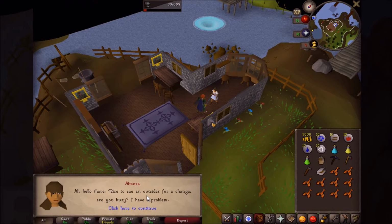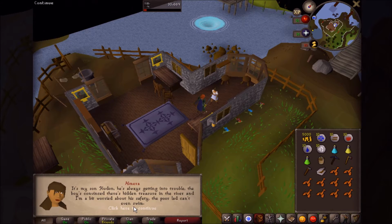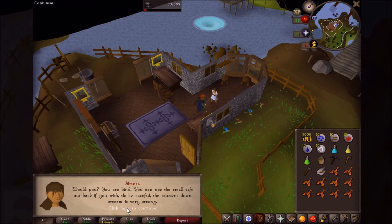Ah, hello there. Nice to see an outsider for a change. Are you busy? I have a problem. Well, I am a person that fixes problems. It's my son, Hudin. He's always getting into trouble. The boy's convinced his hidden treasure in the river. I'm a bit worried about his safety. The poor lad can't even swim. Want me to teach him to swim? Would you? You are kind. You can use a small raft out back if you wish. Do be careful. The current downstream is very strong.